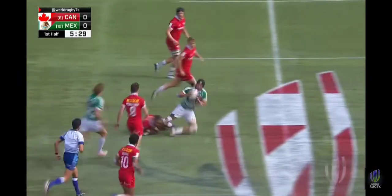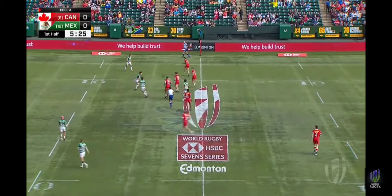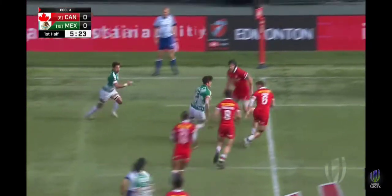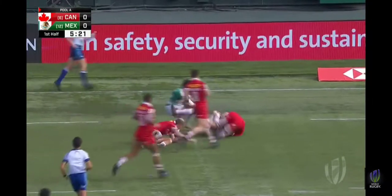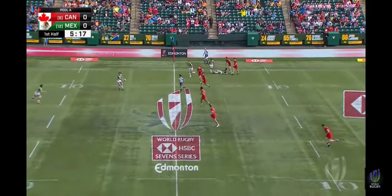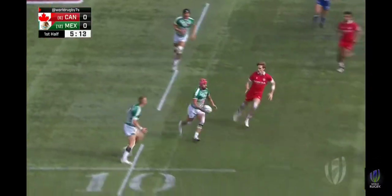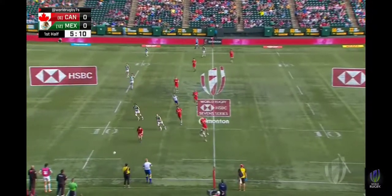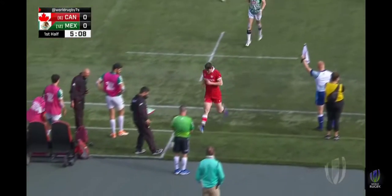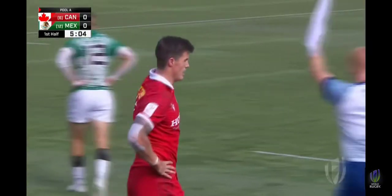Mexico looking wide. It's almost a breakthrough there from Ricardo and Sierra. Cross goes Falcon again. He's a hard runner. Mexico, that one doesn't go to hand. It's quickly gathered. Again, the kick is blocked. Coe trying to keep it on the field. Sorry, that was Nicholas Allen, the big prop.